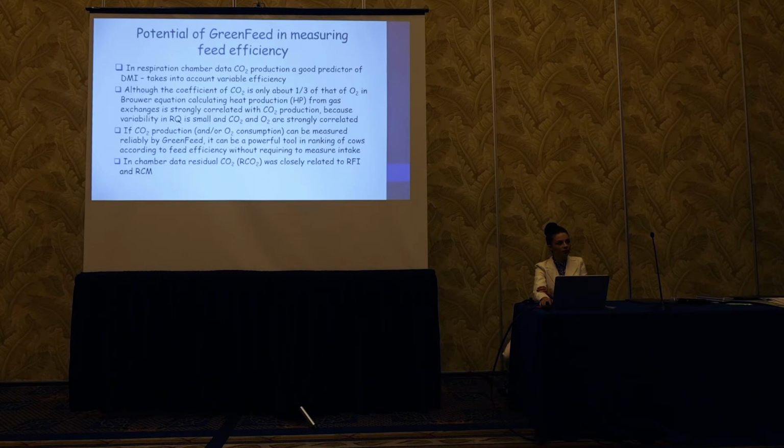Also, the coefficient of carbon dioxide is only about 1/3 of the coefficient of oxygen in this Brouwer equation. In calculating heat production, we can predict heat production, I would say, very well, even from carbon dioxide production, because oxygen and carbon dioxide are very strongly correlated. Variability in this respiratory quotient is very small when the cows are at similar states of lactation and fed similar diets. So if carbon dioxide production or oxygen consumption could be measured reliably by GreenFeed, it would be a powerful tool in ranking the cows according to feed efficiency without measuring feed intake.